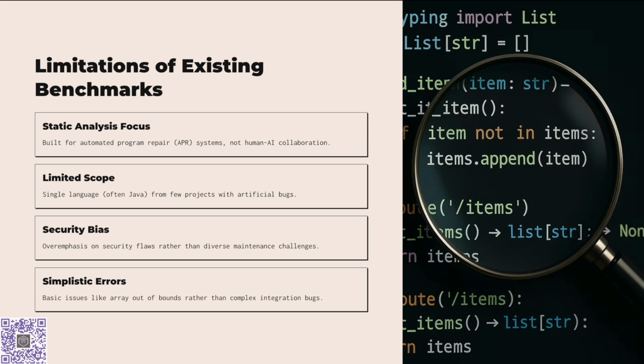A lot of the benchmarks are also really limited in the languages that they pull from. So many of them are only Java, for instance, because that's where the vast majority of enterprise complicated software was, and honestly still is, written. There's also a bias towards security issues in the existing benchmarks, partly as a result of that being where the classic static analysis tools are focused.